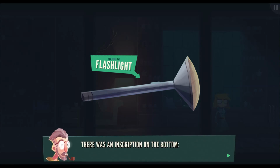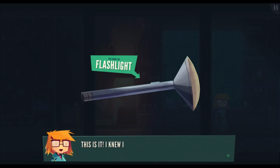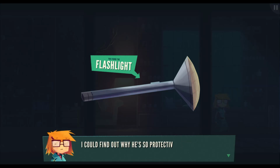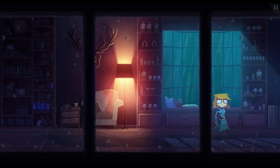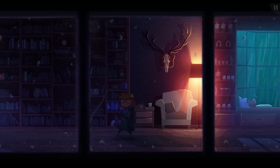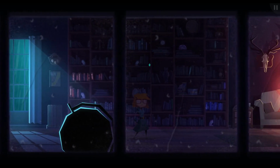There is an inscription on the bottom. To my handsome prince, always find your way home. That is it! I knew I'd find it here. It's risky, but now that I have a flashlight, I could find out why he's so protective of his books. Alrighty. Let's see, I don't think there's anything else to interact with, so let's just go.